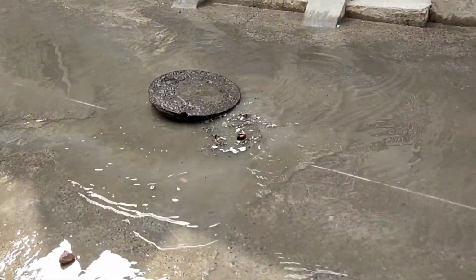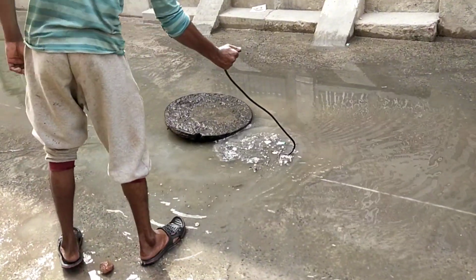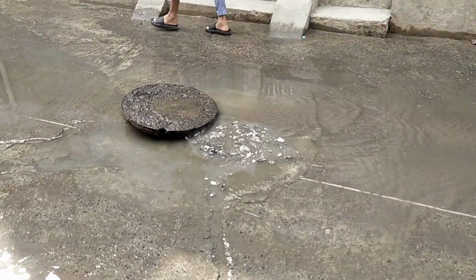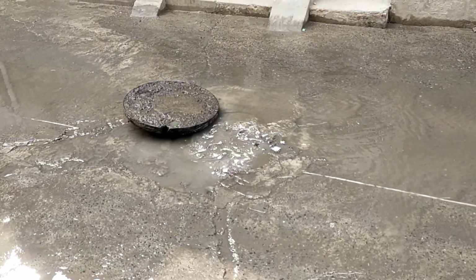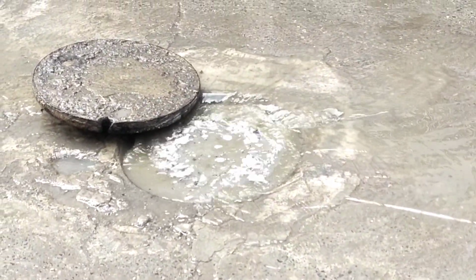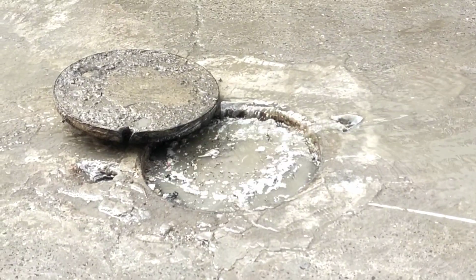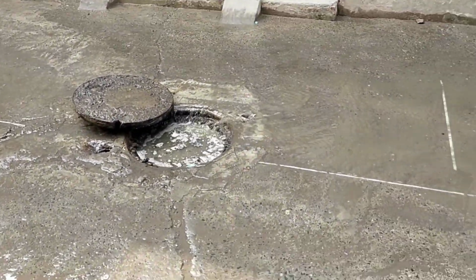Now the manhole cover is fully removed from the top of the manhole, and now staff is removing the floating materials. This sewage is also going to be finished. You can watch that the depth of sewage is now decreasing. The level of sewage in the manhole is going to decrease as the sewage which was overflowing has now gone back.